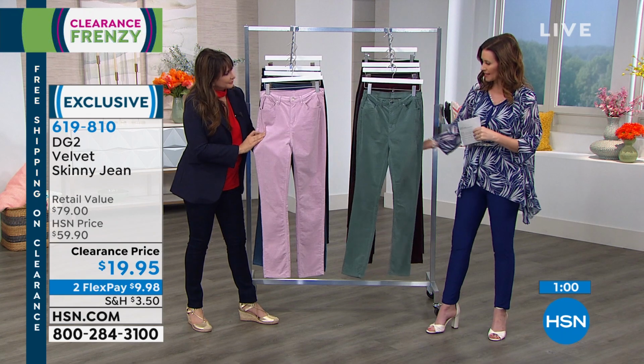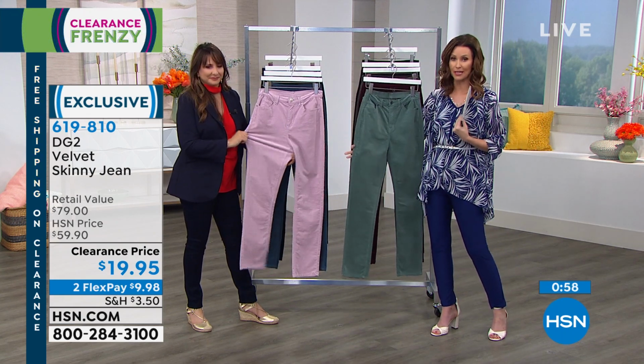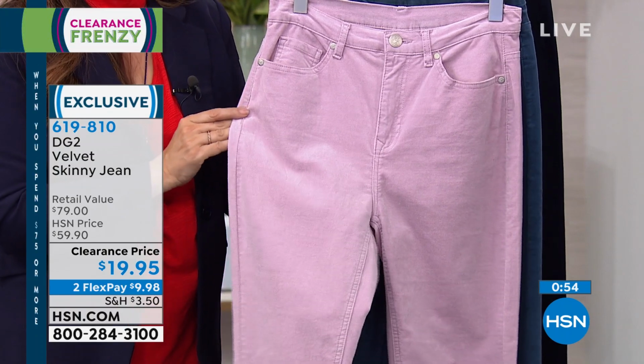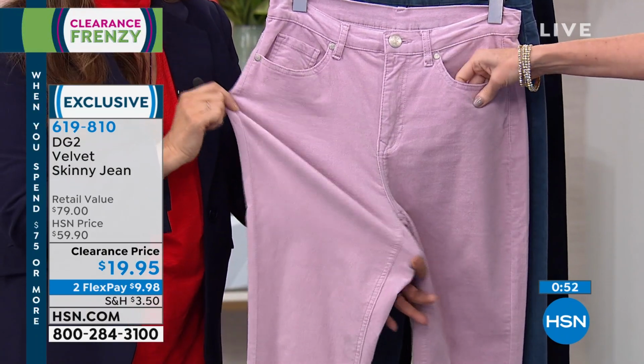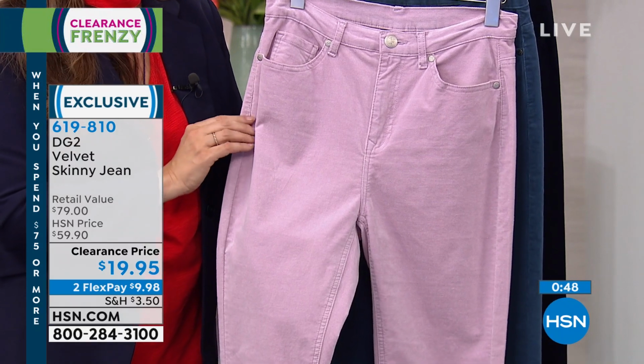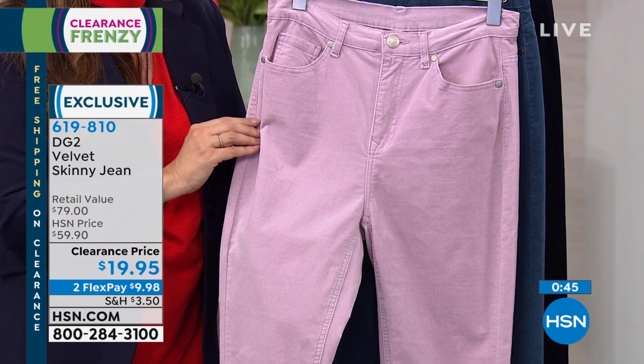And I feel like all of these will go beautifully with any of your florals that you have. It's unlike anything that you've seen, and you're not going to see this anywhere else. It's exclusive here, but it's just perfect right now.